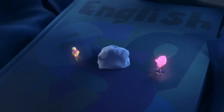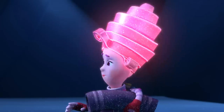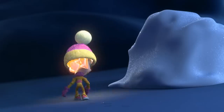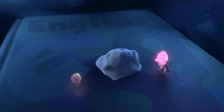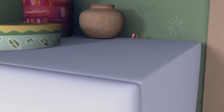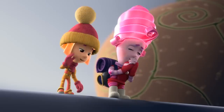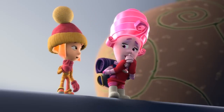I don't understand this at all. He was right here. Poor Nolik. I wonder where he went. Look at this! Footprints! Nolik! You're alive! You scared me half to death! How did you get out of there?